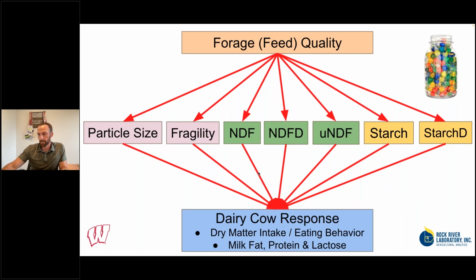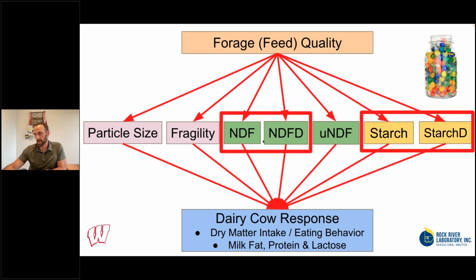So as we look at projecting out what our 2023 feed quality is potentially going to be, I want to draw our attention to the fact that fiber content, fiber digestibility, starch, and starch digestibility really are big driving factors that I look to on our feed and forage report to project forage quality. Particle size, fragility, thanks to Rick's work out at the Minor Institute, and also uNDF, a very important measure, are certainly important relative to dairy cow responses in terms of both milk production, energy corrected milk, but also dry matter intake and eating behavior.